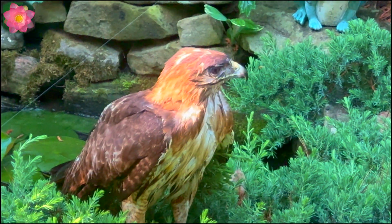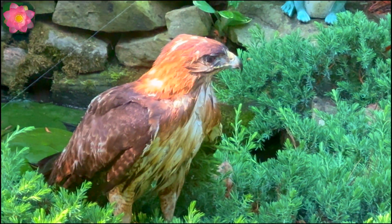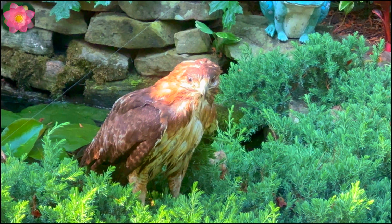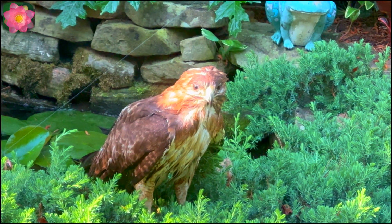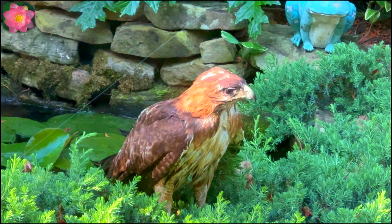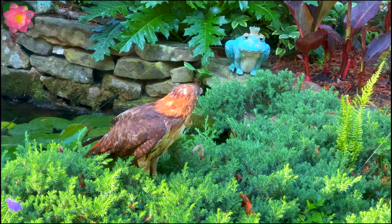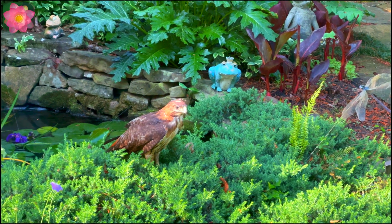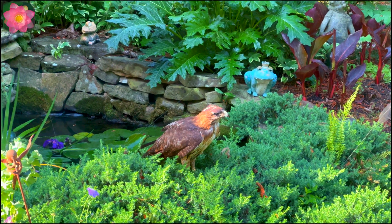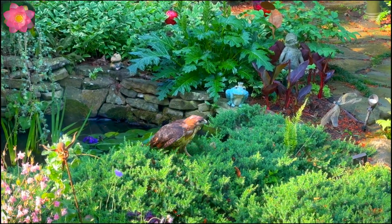Pretty bird, strong. It seems pretty comfortable in our yard though, and I know that it could see me. I wasn't very far away. Getting ready to take off, isn't it? Yeah.